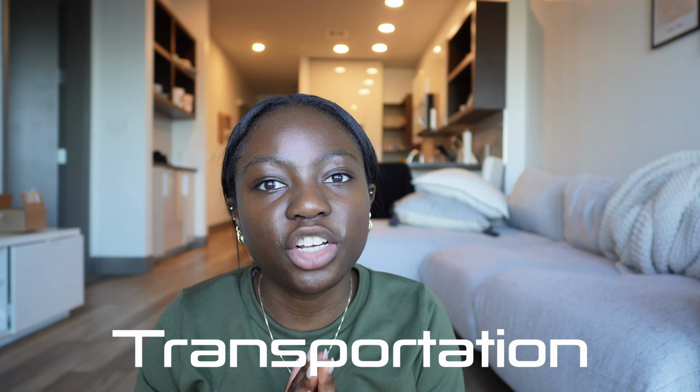So for transportation, what did we do? We used Uber. Uber does work. We used it a lot in Busan. And it was really cheap. Like, it was $3 here, $4 here, $5 there. Our transactions didn't exceed like $15, which is really great. So Uber does work. You can use that.